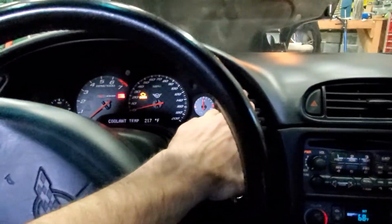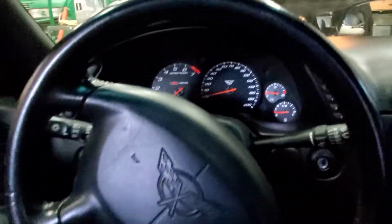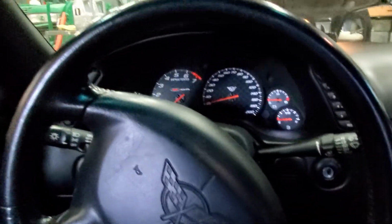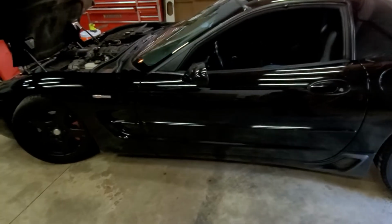So after you let it sit that long, then you go for a drive. You want to get the car up to speed. So you let it idle, you get the car up to like 55. You only want to use about a half throttle to get there. You get up to about 55.